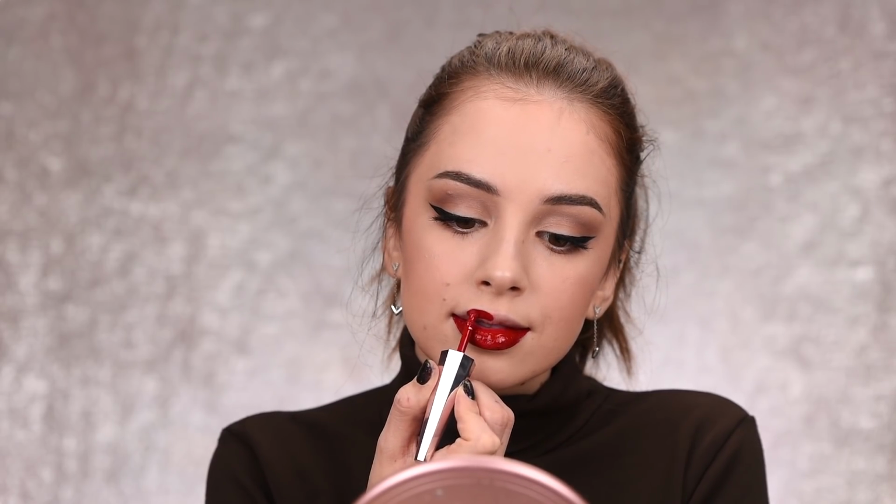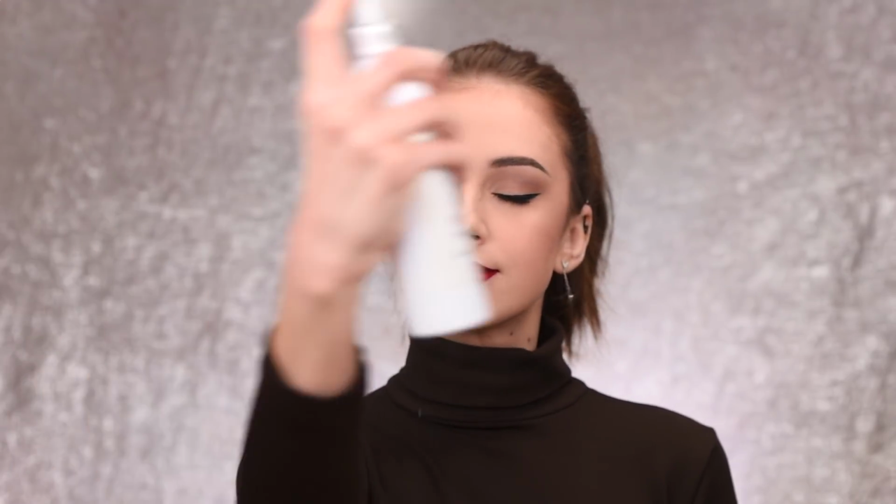For my red lippy, I'm gonna use the Fenty Beauty Uncensored lipstick. Oh my god, this is so beautiful. Check it out. I'll finish up this look by spraying my face with the Ofra Makeup Fixer.